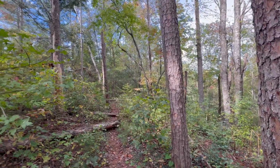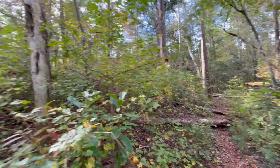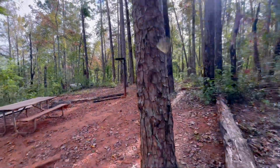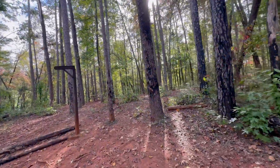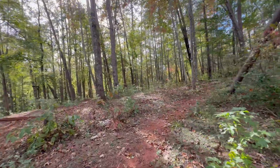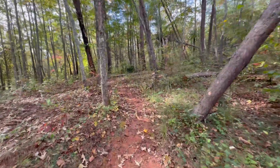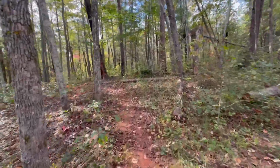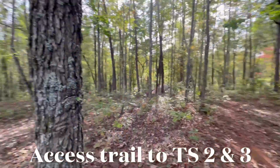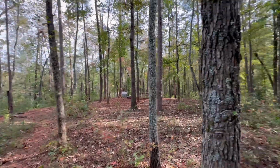Not sure where that goes. Probably not a real trail. So here's probably a real trail to campsite 2 and 3, kind of up here on the ridge.